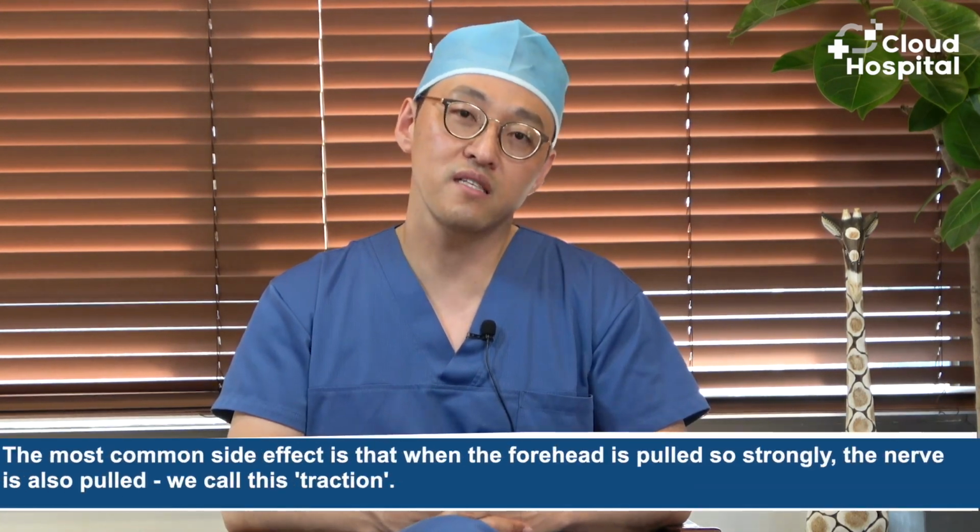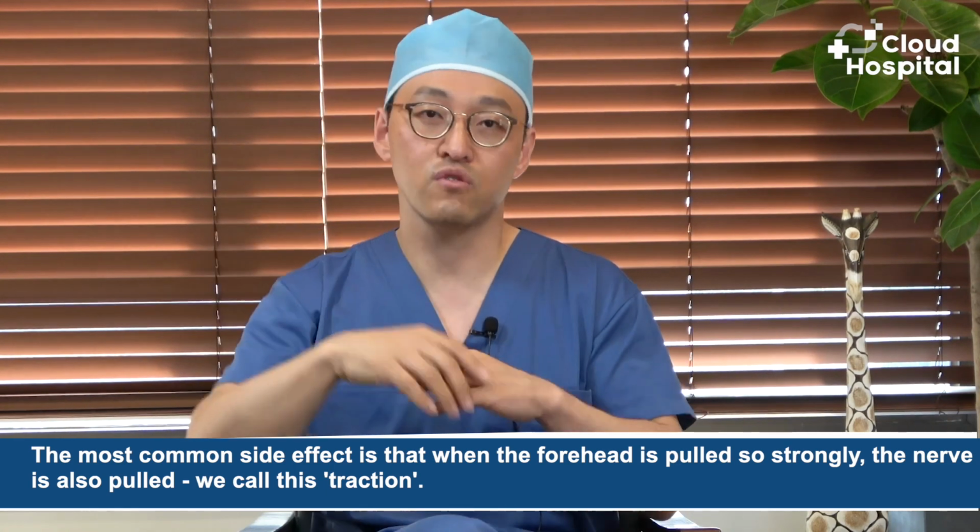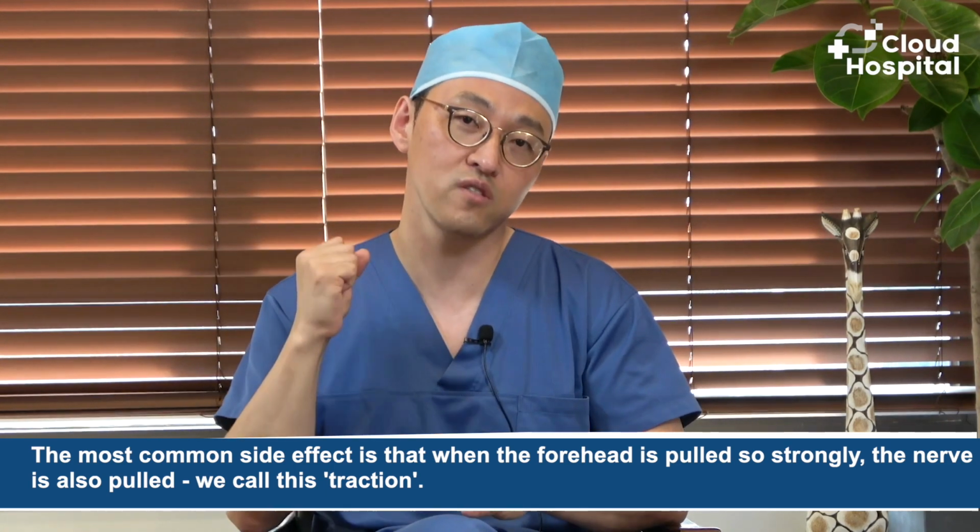The most common side effect is that when the forehead is pulled so strongly, the nerve is also pulled. We call this traction. Because the nerve is also pulled, there may be a side effect of slowing the sensation back to the forehead and scalp for about a month to 3 months.